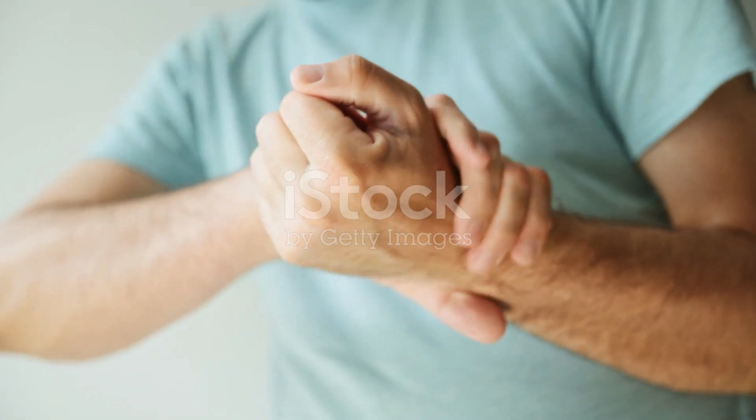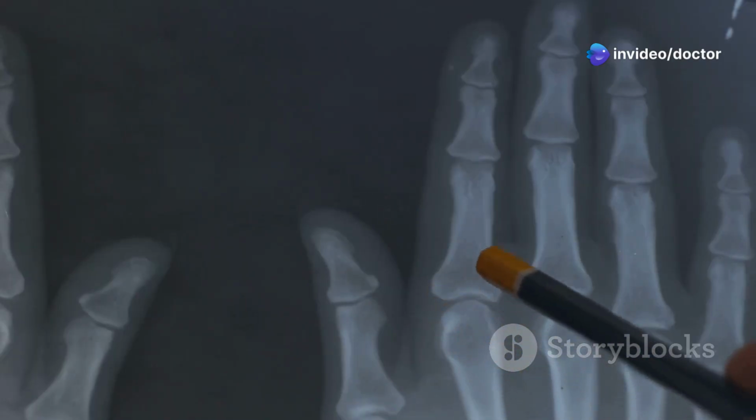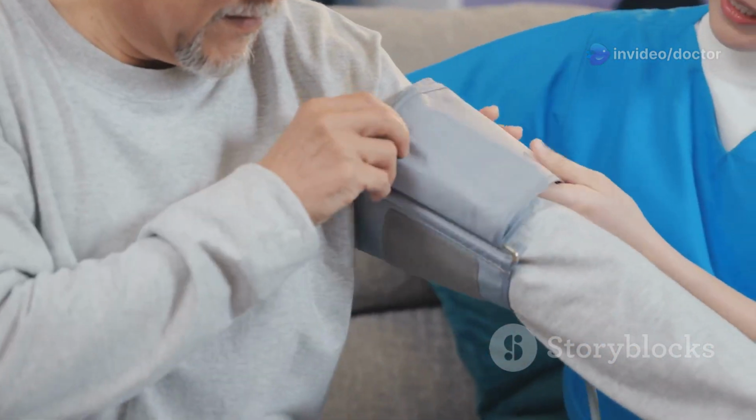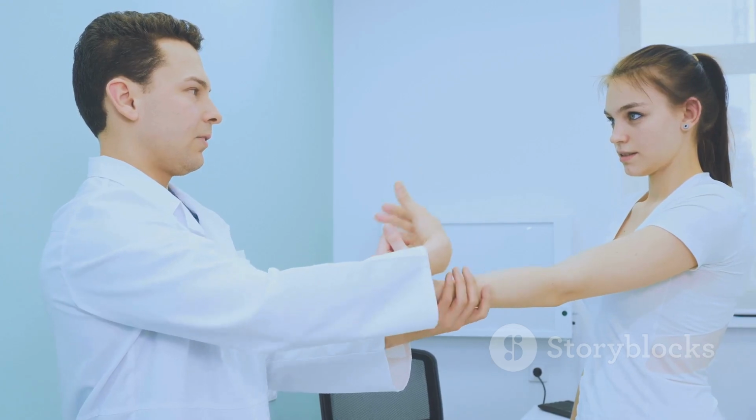Along with pain, UIS can cause a clicking or grinding sensation in the wrist. This is the sound of those bones rubbing against each other. If you experience these symptoms, especially after a wrist injury, it's important to see a doctor. Early diagnosis and treatment can prevent further damage to the wrist joint.